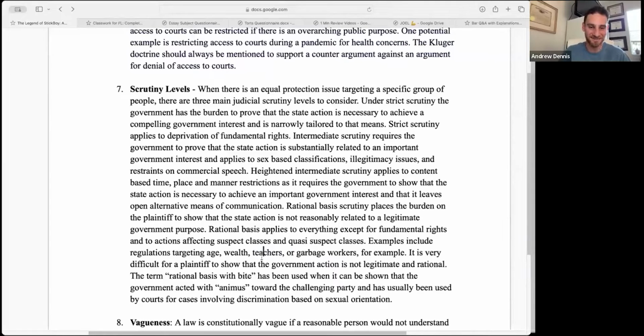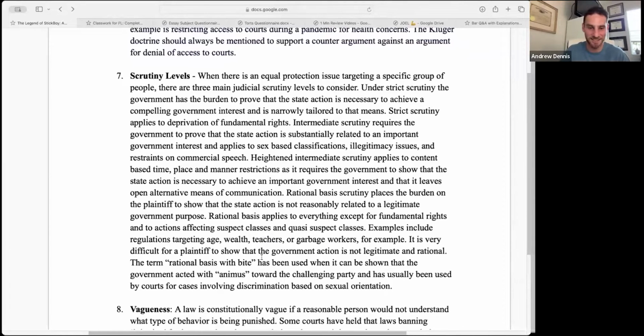It is very difficult for a plaintiff to show that the government action is not legitimate and rational. The term rational basis with bite has been used when it can be shown that the government acted with animus.